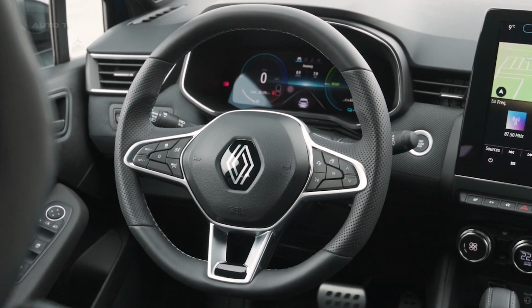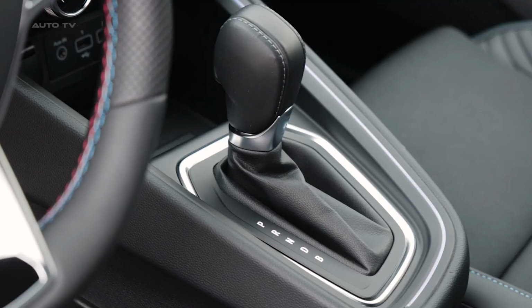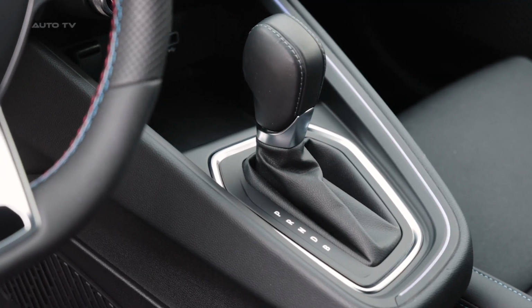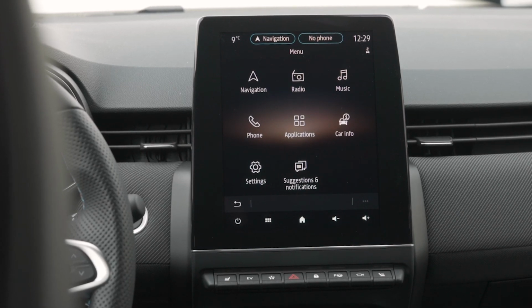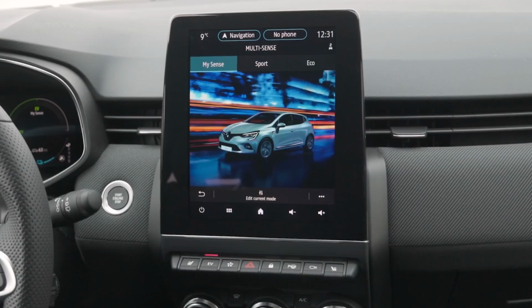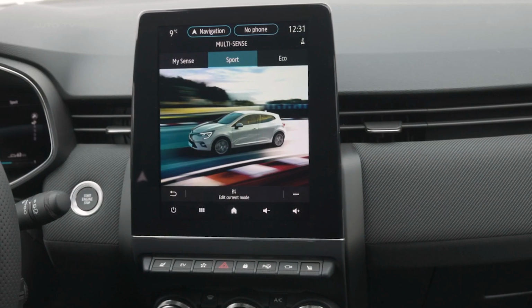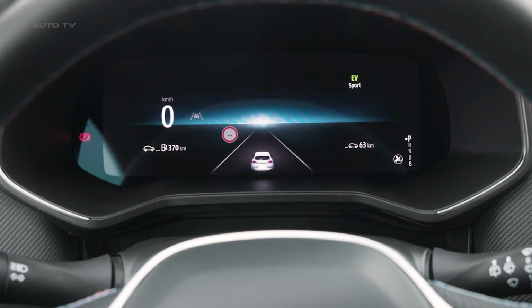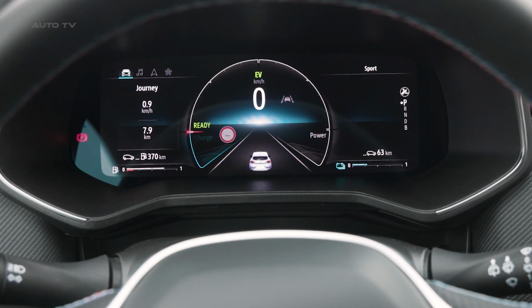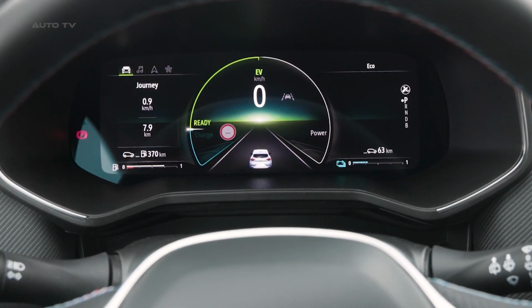The digital instrument cluster is available in 7 and 10-inch sizes, while the touchscreen comes in 7 and 9.3-inch configurations. The infotainment system supports wireless Android Auto and Apple CarPlay, built-in navigation, a 360-degree camera, and 20 driver assistance systems. Renault offers the Clio with 5 wheel designs, all featuring the latest corporate logo in brushed aluminum.